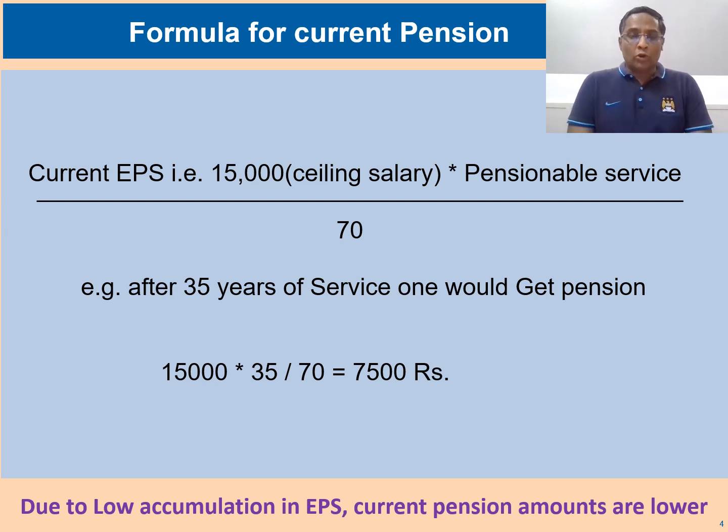Of course, as we saw, due to this ceiling, the contribution to EPS is low and hence the accumulation is low and the pension is low. So this is where the government came up with an idea and the Supreme Court mandated that those who want to go for higher contribution to EPS should be eligible for higher pension also.